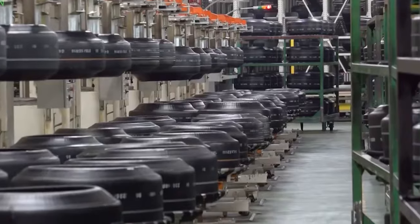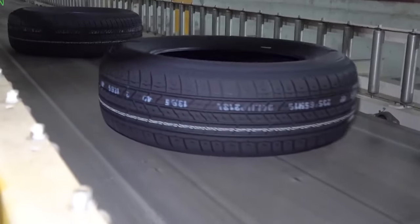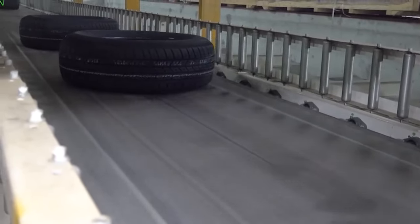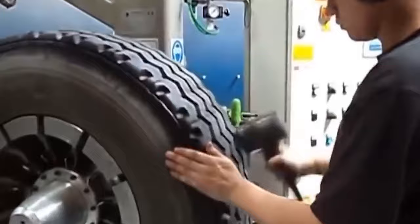In the vulcanization step, tires are baked at high temperatures to gain durability. Finally, mass production is completed with cooling and quality control. This process ensures that the tires are ready for the road.